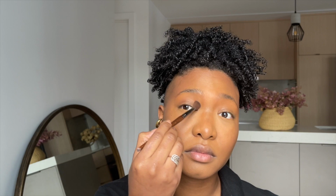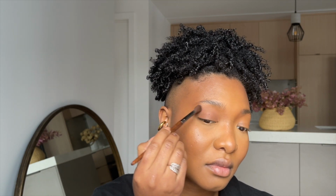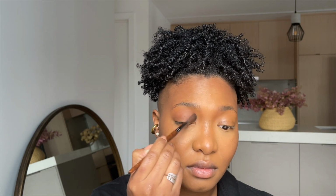For the eyes, I'm gonna keep it simple. I'm using a bronzer from Fenty. This one is Thick Mint, and I'll just put that all over my lid. Okay, and then I'm also going to bring that towards my inner corner and nose bridge. And I'm also going to put it on my bottom lash line just to smoke it.